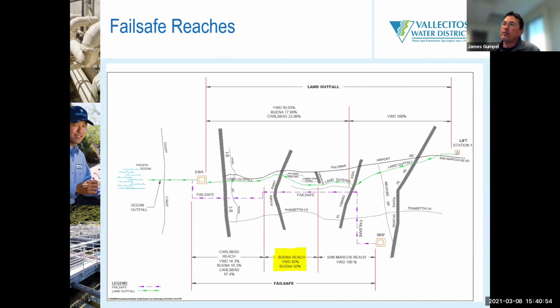So both agencies are motivated to fix this pipe. Both agencies are motivated to move forward with the agreement. It's just getting into the details of what that looks like. We're not there yet, but this is something that we'll be going back to the board on, I'm sure, as soon as we start getting some more clarity of what that's going to look like.